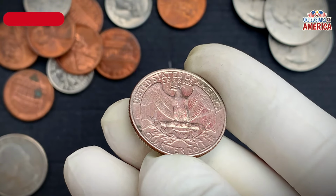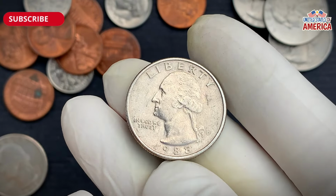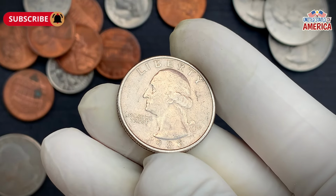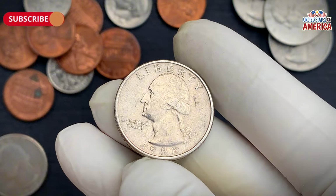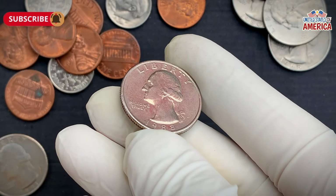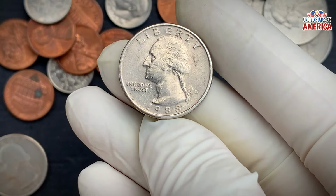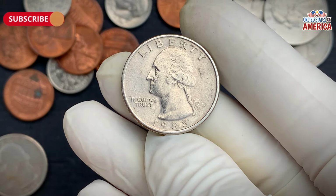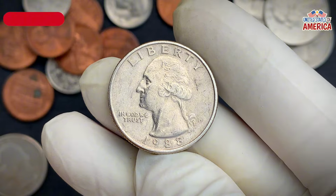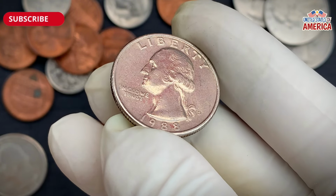But wait, before you run off to check your coins, there's one more type of 1988 quarter error that could make you wealthy. It's called a broadstrike error, where the coin was struck without the collar that normally gives it its circular shape. These coins appear larger than normal and have no reeded edge. In top condition, broadstrike 1988 quarters have sold for over $15,000.